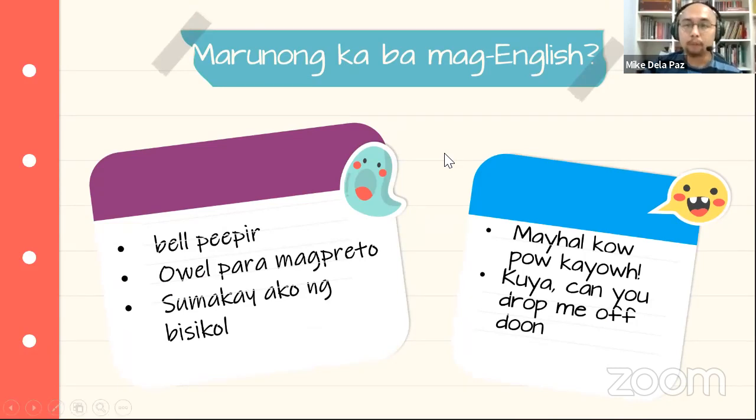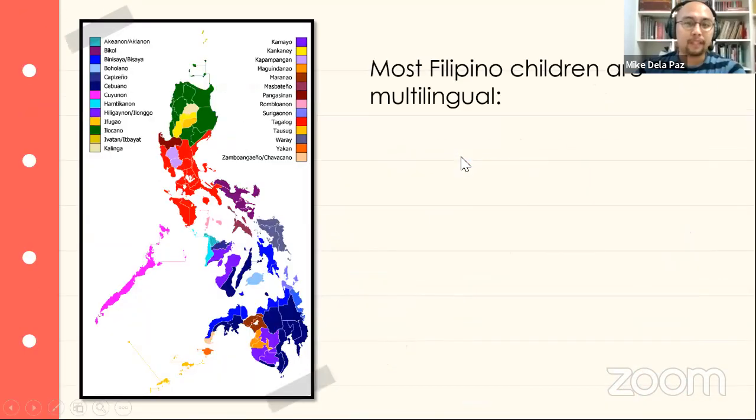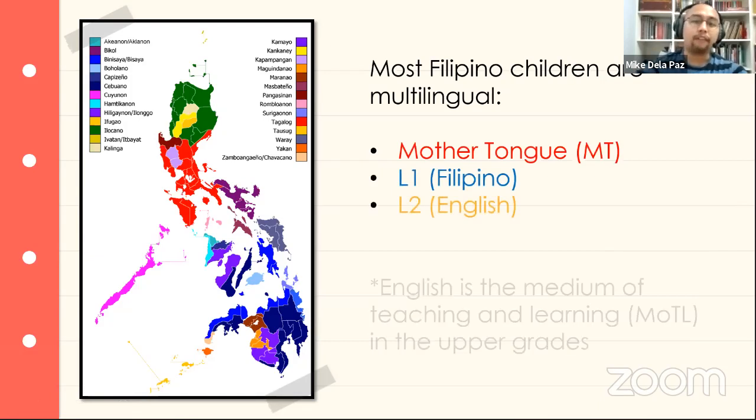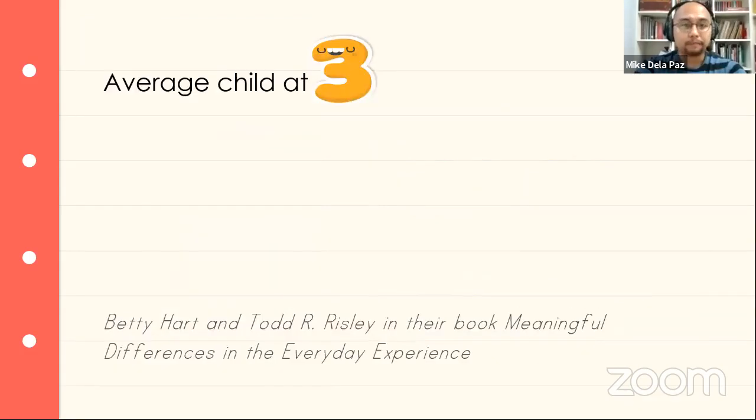Unlike in Filipino and most of Philippine languages, the a, e, i, o, u, they only have one sound for each. And in this case, yung bell pepper, yung i nila, most of the time, it's like a long E. Kaya wala sila ng E na short. Kaya nahihirapan sila magsalita ng bell pepper. And this is something that people overlook because we don't value the languages that we already have. So that's why I want to reiterate, you have your mother tongue, you have your L1, you have an L2, and sometimes there's more to this.